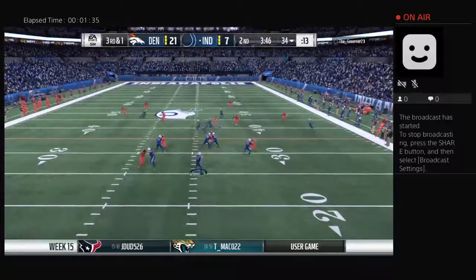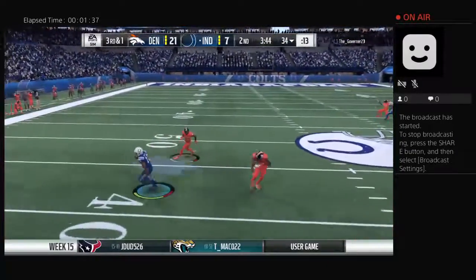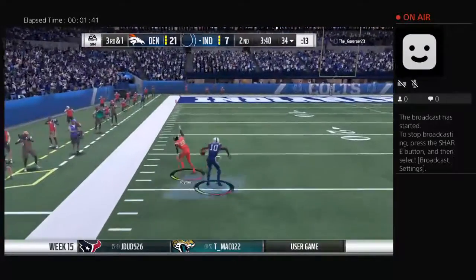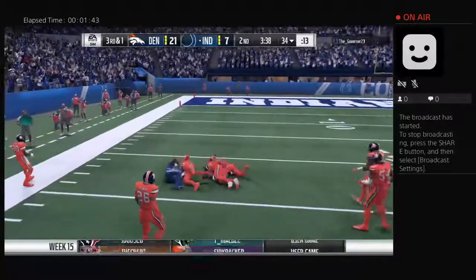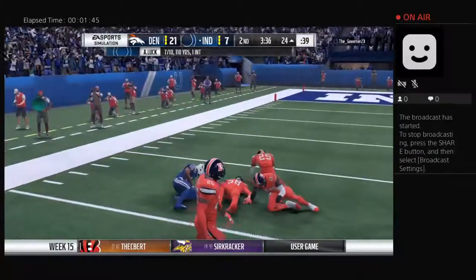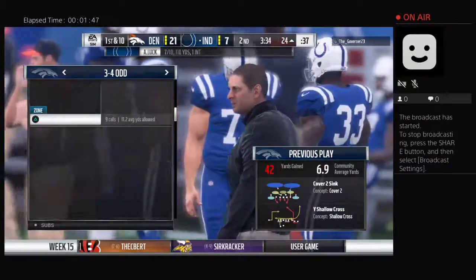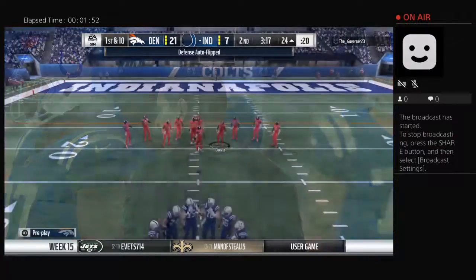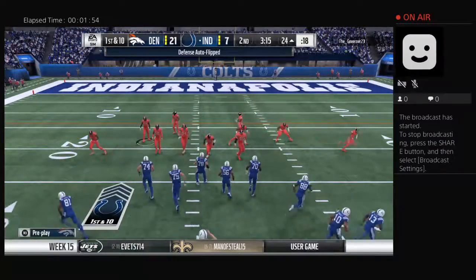A shotgun snap for Luck. And he's got Moncrief. Oh, he's got some breathing room. And all the way down to the 24-yard line. It's a big conversion on third for the Colts. 42 yards.